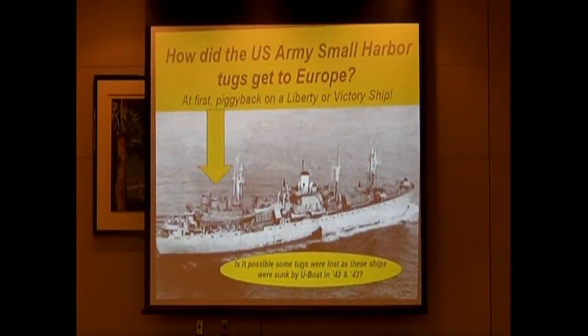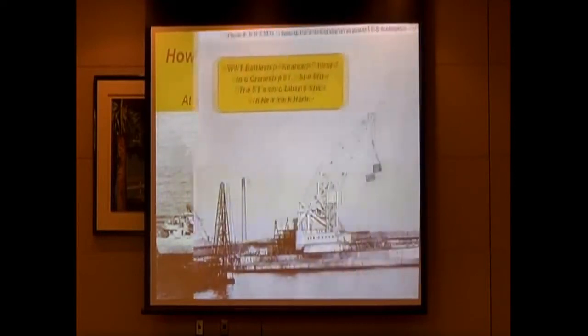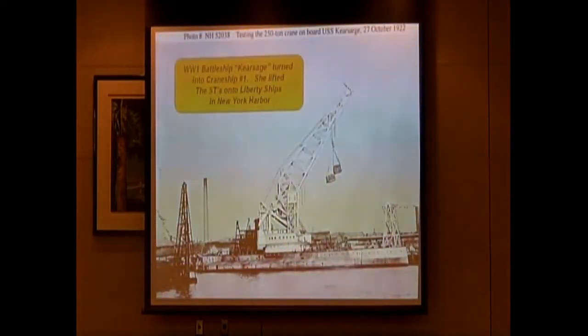Is it possible some tugs were lost as these ships were sunk by U-boats in '42 and '43? Without a doubt. Without a doubt. Now, how did they get them on the ships? Here is World War I battleship Kearsarge turned into crane ship number 1. This was in New York. Picked them up, put them on the back of the boat, off they went.